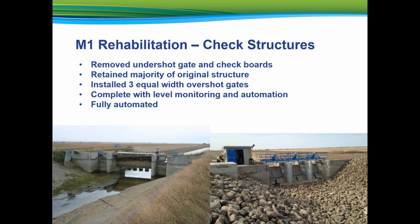All of the gates are controlled by Rotork actuators. A stilling well was placed upstream of the check structure and is equipped with an ultrasonic level transducer. The water depth information is relayed back to the control building where all of the automation electronics are contained. Each control building is connected to 3-phase power and they all have baseboard heaters to protect the electronics in the winter.